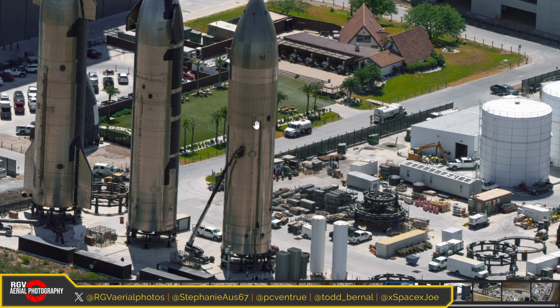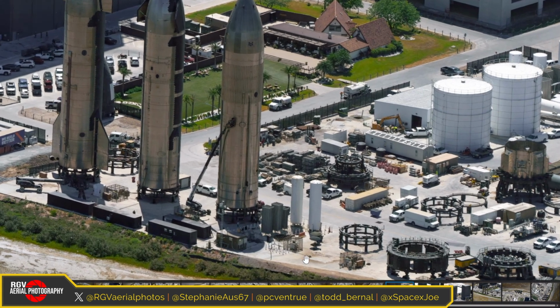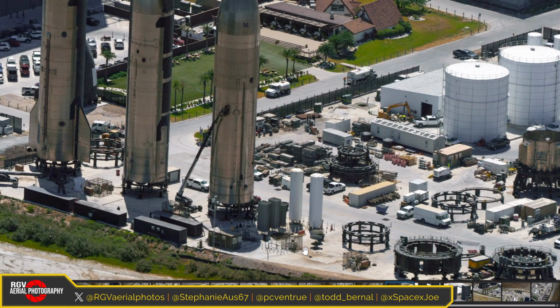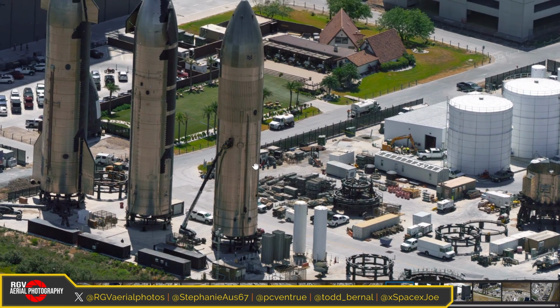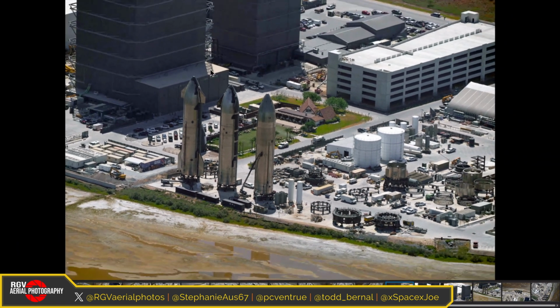Agreed, and we may end up seeing it roll into Mega Bay 2. They may end up removing the engines and start adding more stuff to it. Who knows? It's a lot easier to remove the engines and scrap it in Mega Bay 2 now with the engine stands. Mega Bay and High Bay 1 right now is a little busy with the other two ships. So it's probably just being stored for now till Mega Bay 2 becomes available again.